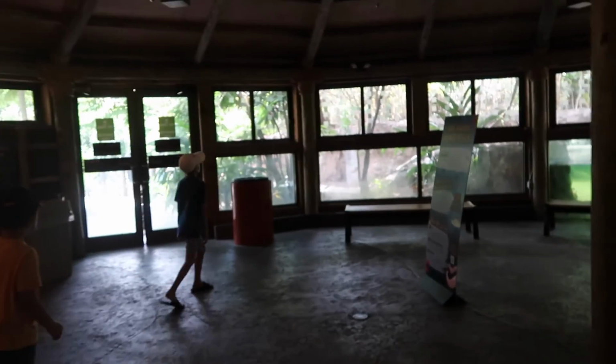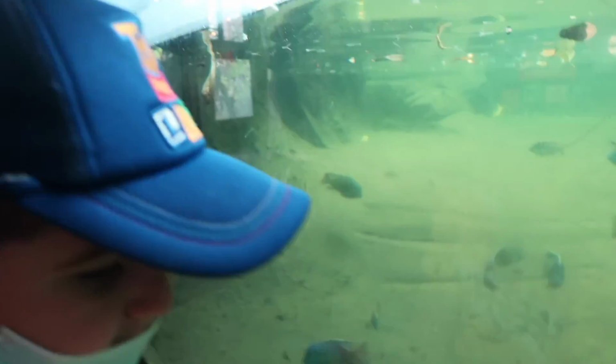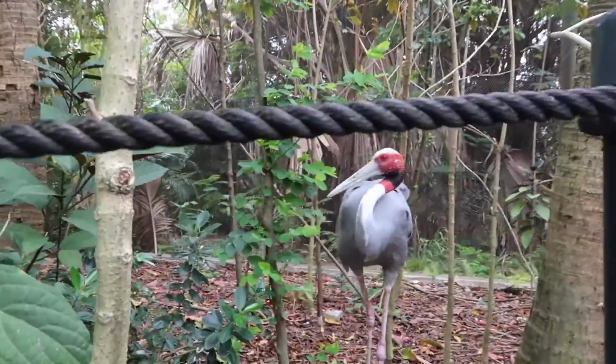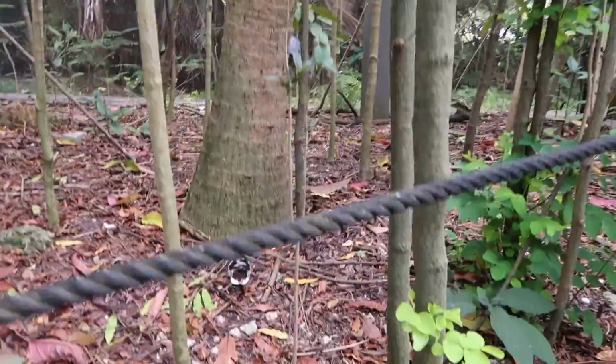So I guess here we see some fish. You see the fish, Andrew? Yes. Oh, one of the fish looks like a rainbow. Whoa, look at that one. Whoa. Baba would have him for dinner. Hello. Hi.